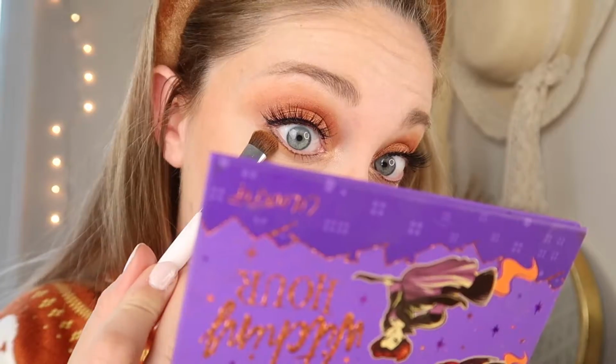So I'm gonna take Moon is Round, that orange yellow color again, and apply that underneath. And I really like this brush, just the e.l.f. eyeshadow brush, because it's compact and it's narrow, so it really will help you kind of be more precise, just like that.